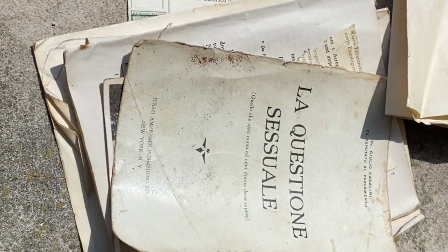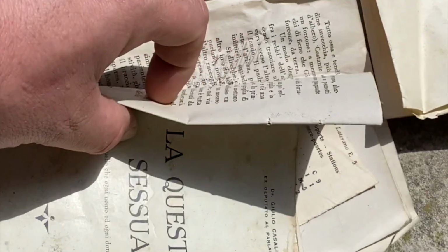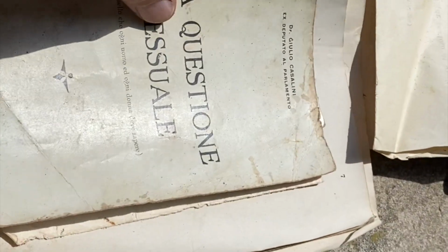Okay, so back by popular demand is La Questione Sessuale, but unfortunately it's just the cover, and I've been through everything up there and none of it belongs to this. As you can see, that's not the right size, that's not the right book, none of it is from the right book.